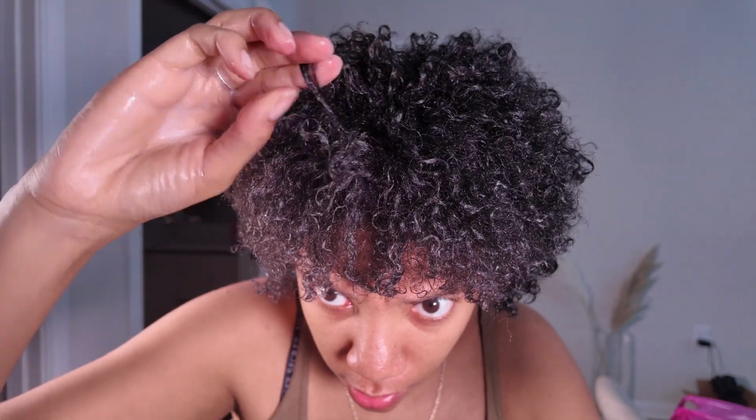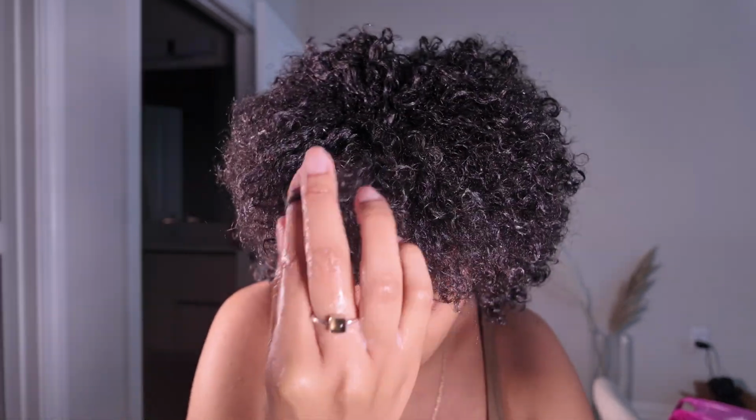Make sure I get them roots. Now, some of my pieces in the front kind of be needing a little bit of assistance. So what I like to do is just take my finger and do a little finger coil if I need to. Just a little one, in case they need a little assistance, because some of these curls in the front, I don't know what it be about the front. The curls ain't curling in the front sometimes. You just gotta teach them who's boss.